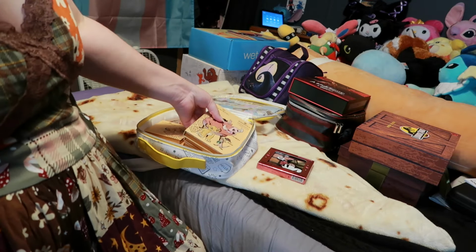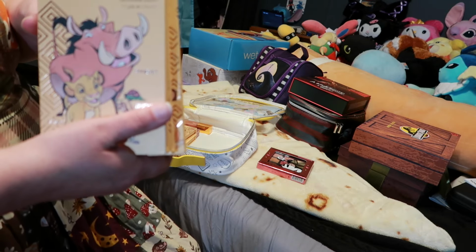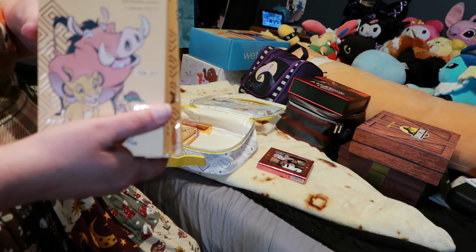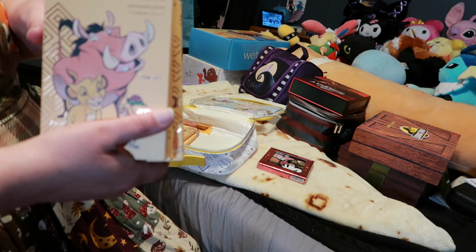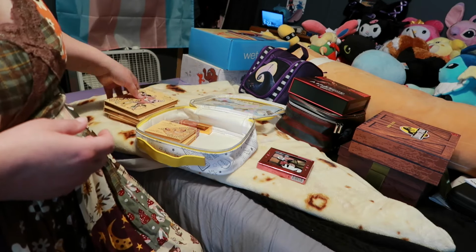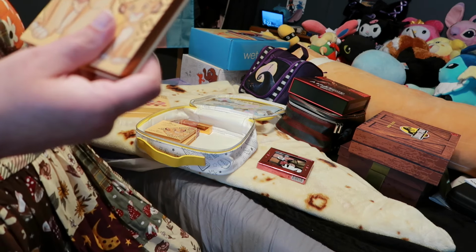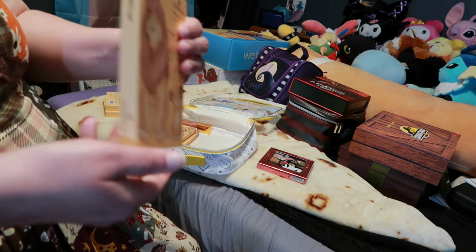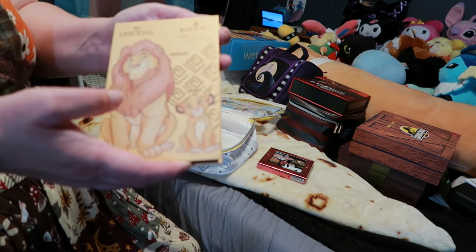Yeah, I've got 3 eyeshadow palettes from the Lion King collection. I think from the other collection the only thing I'm missing was the Scar eyeshadow palette, something Scar. This one is this Dream Big Little One. So Miss Mufasa and Simba.